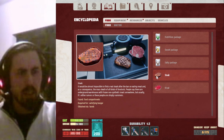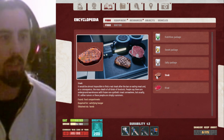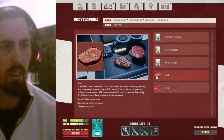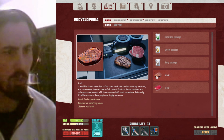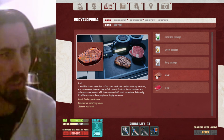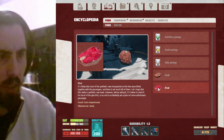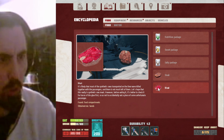Steak. It would be almost impossible to find a real steak after the ban on eating meat and, as a consequence, the mass death of all kinds of livestock. People say there are underground warehouses with frozen non-synthetic meat somewhere, but usually it's either rumors or these people are simply scammers. It's likely that most of the synthetic cows transported on the liner were killed together with the passengers, and there's not much left of them. Let's hope that this really is synthetic cow meat. However, before eating it, it's better to check it for traces of bioglue first, so as to not accidentally eat a piece of some unfortunate passenger.